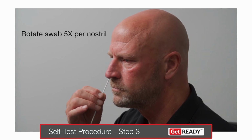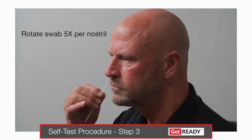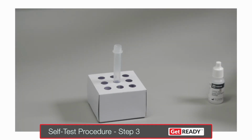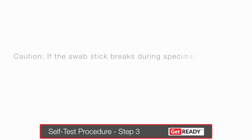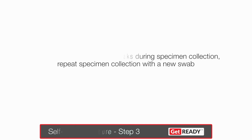Rotate the swab 5 times against the nasal wall, then using the same swab, repeat the collection procedure with the second nostril. Slowly remove the test swab from the nose and insert the swab specimen into the extraction tube. If the swab stick breaks during the specimen collection, repeat the specimen collection with a new swab.